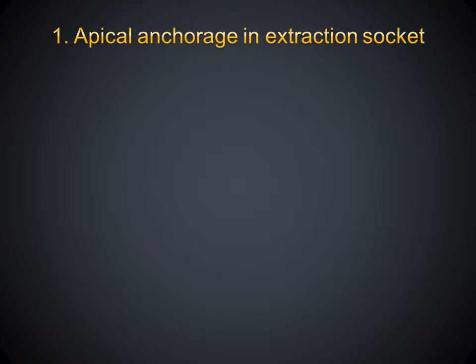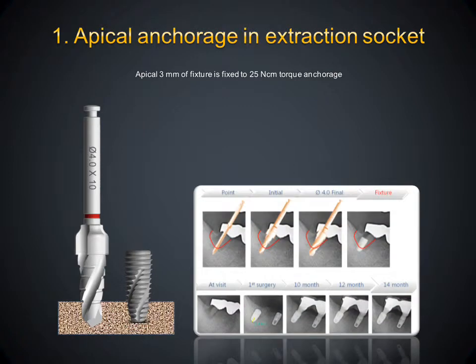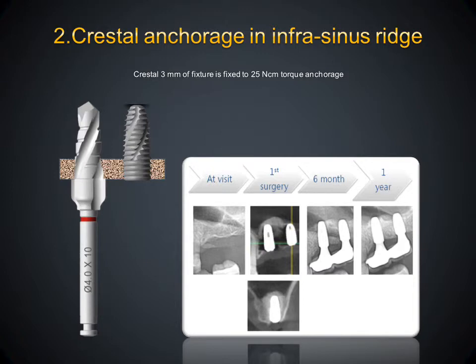In the extraction socket, the INNO system could be anchored up to 25 Newton-centimeter torque force in a minimal 3 mm depth of bone. In the extraction socket of a mandibular posterior tooth, the INNO system could be immediately placed with simultaneous bone graft, which shortened the loading period. In the infrasinus shallow ridge, the INNO system could be anchored up to 25 Newton-centimeter torque force in a minimal 3 mm depth of bone. In the infrasinus shallow ridge of a maxillary posterior tooth, the INNO system could be immediately placed with the sinus bone graft, which shortened the loading period.